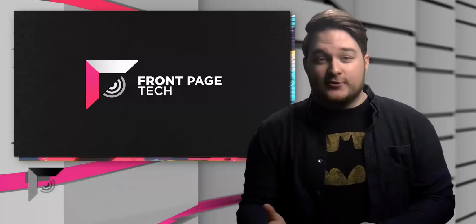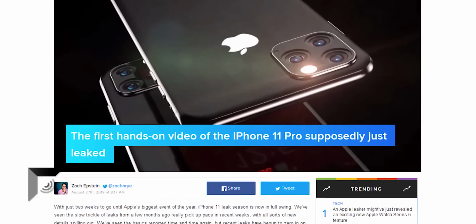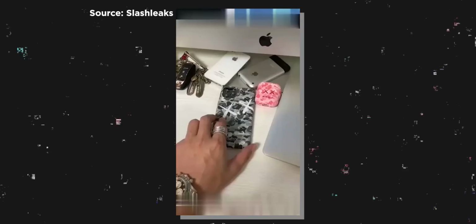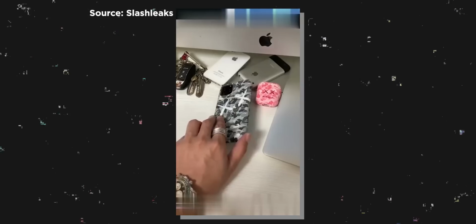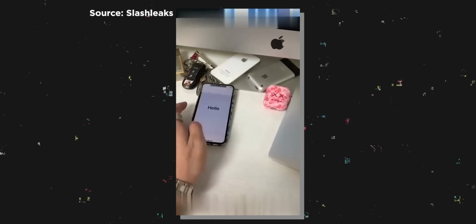All right, so next up, would you like an example of a not real leak? How about the iPhone 11 Pro, iPhone Pro, whatever they're gonna call it. This video is being spread around as the first hands-on video leak of this phone. Now, real quick, I'll let you just watch the whole thing with sound.